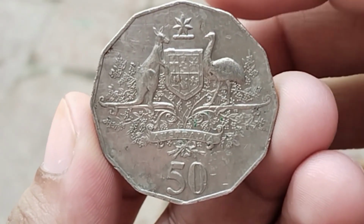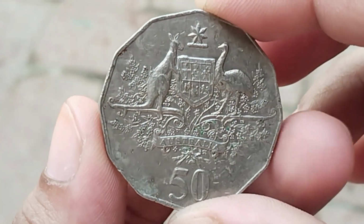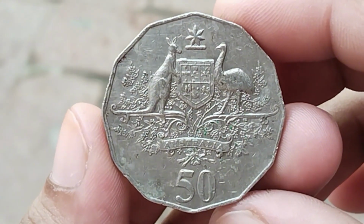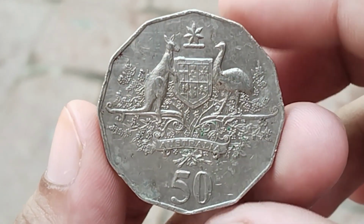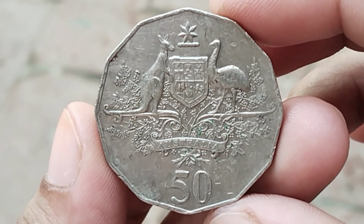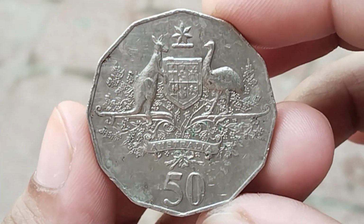Next up, the ultra-rare Australia 50-cent coin from 2001, in very good condition, which is now worth an eye-popping amount in today's market. Yes, you heard that right. This coin is valued in the millions of dollars. So let's get into what makes this coin so unique, its rarity, and how it has skyrocketed in value over the years.